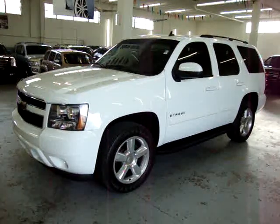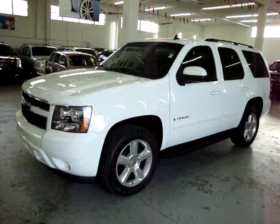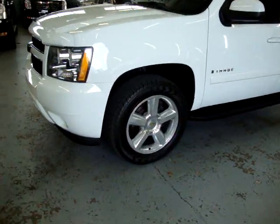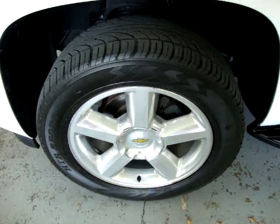Oh, for sale now, VEHICLEMAX. We have a 2008 Chevy Tahoe LT. Summit white exterior with ebony leather, which means black. It's got a third-row seat. Has the polished 20-inch wheels with tires that are in good shape.